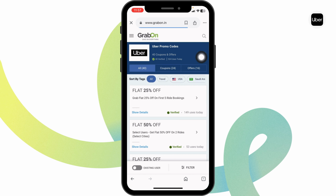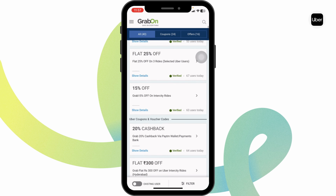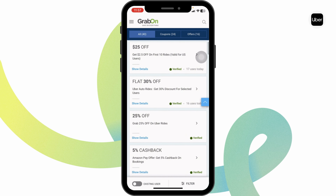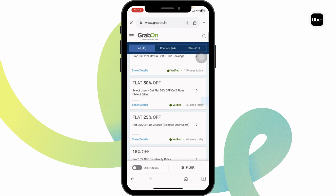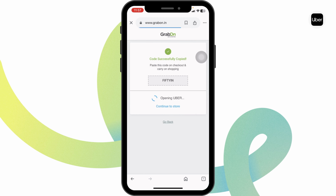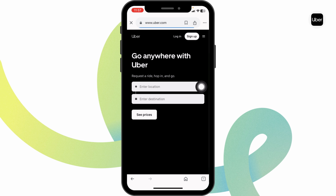This is the genuine website where you're going to find amazing offers and deals for Uber. Once you're on the website, just scroll down and check out the offers. 200 rupees off, $25 off, 50% off and many more. Head towards the offer that you want to grab and click on it. With that, you're going to get the code for it. Copy it, then head towards the website of it.